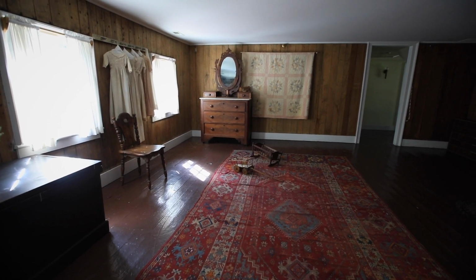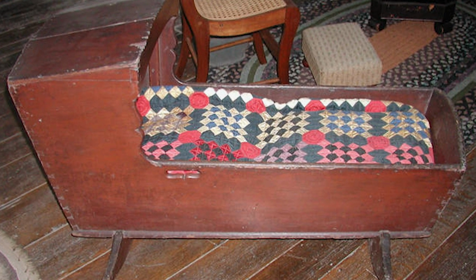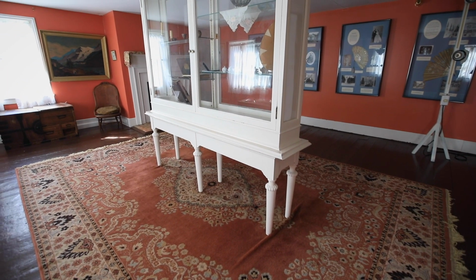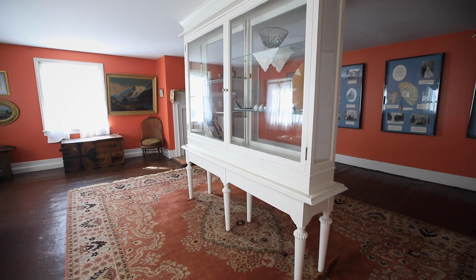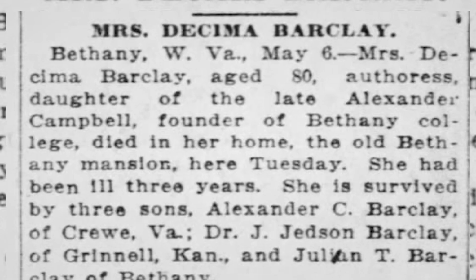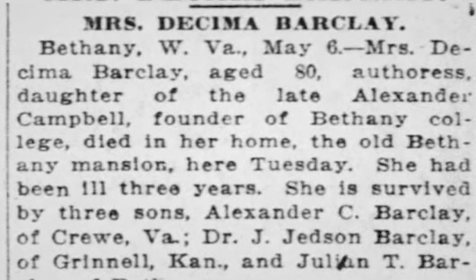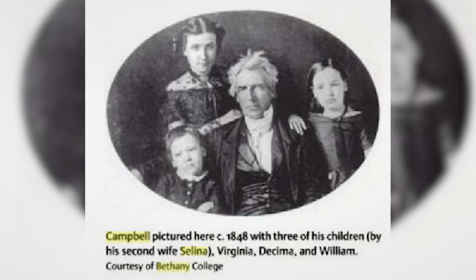This final room is called the Barclay room, because it houses the Barclay exhibit. Decima Campbell, the last of Campbell's daughters, the 10th one, married a man named Barclay, and his family were missionaries and government emissaries for the United States government in the Mediterranean in the course of the 19th century. And so when she and her husband came back to the United States and lived here, they brought many artifacts from their travels in the Middle East.